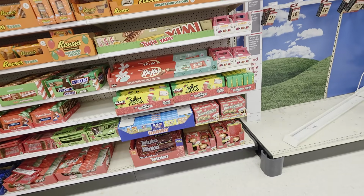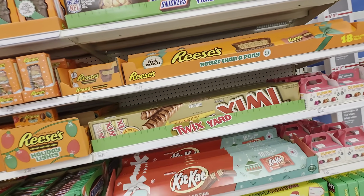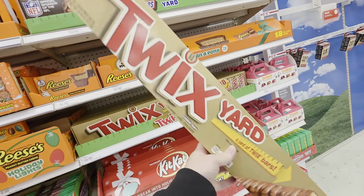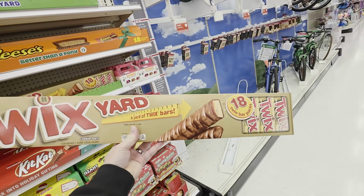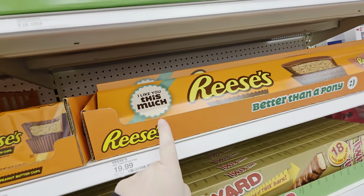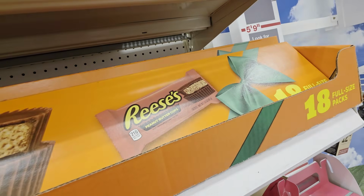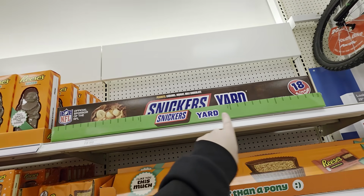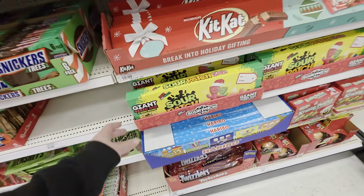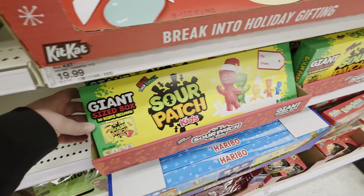Now you can easily be fooled by the giant candy because you really want to believe that this is one ginormous Twix bar, but it's not. It's 18 Twixes in a ginormous box. Same thing with the giant Reese pack here. There's actually 18 of those in there. 18 Snickers in this giant box. 18 Kit Kats in this one. Whoa, 10 boxes. 10 giant boxes of Sour Patch Kids.